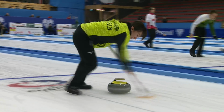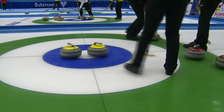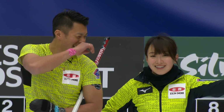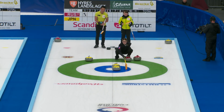Huge sweep by Fujisawa. Normally a skip for her women's team, but certainly knows how to sweep. Yeah, she'll be in shape. Big season this year for them with the Olympic Games and everything. So she'll have lots of training under her belt.